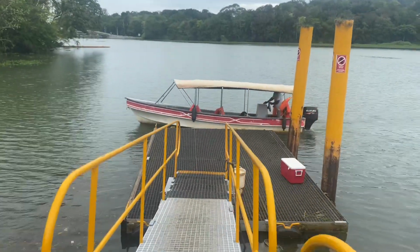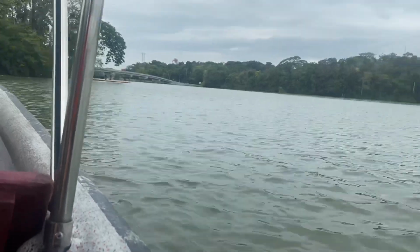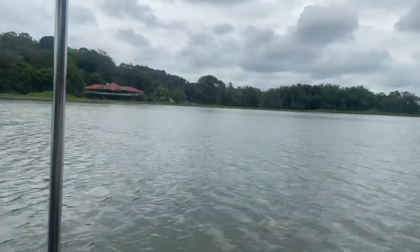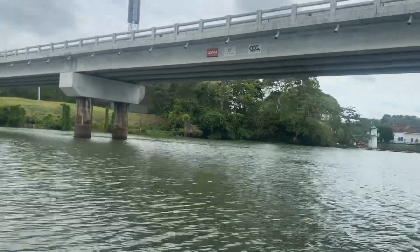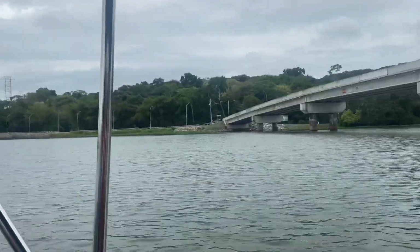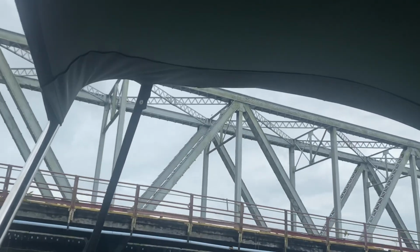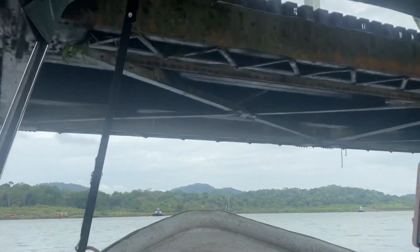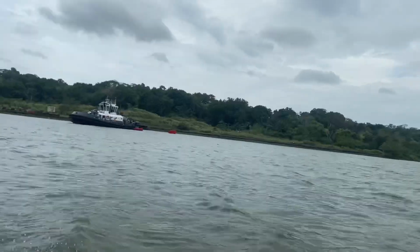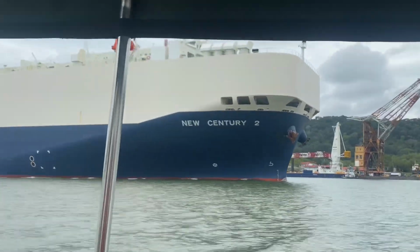This is the boat that's going to take us to Monkey Island. After I hopped in, now it's time to go. On the way to Monkey Island, in the canal, you can see many cargo ships passing through.